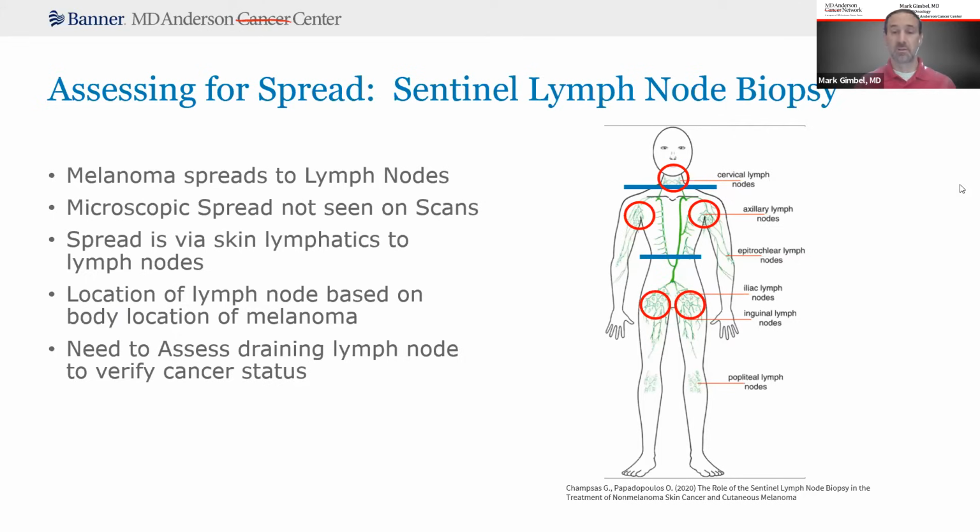We call those the sentinel lymph nodes because the sentinels are the guardians of the rest of the lymph nodes. So I don't need to assess all the lymph nodes. I just need to assess the sentinel lymph node to see if there's cancer in it. Well, now you might think, if there's 20 to 40 lymph nodes in my armpit, how is Dr. Gimble going to find the right lymph node? They're all in there. I'm not going to feel anything. I'm not going to be able to see anything.